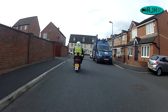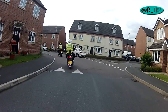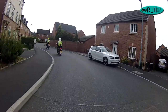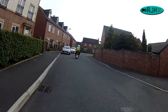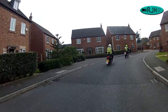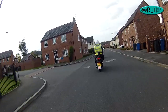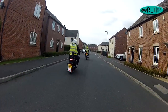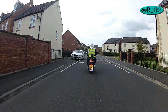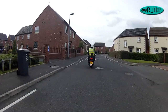Follow the road round to the left. Any parked vehicles, remember, check your mirrors, look over your shoulders. Always be checking your mirrors every 8 to 10 seconds. Parked vehicle there. Check your mirror, remember. Over your right shoulder when you go around it. Make sure it's safe enough to do.